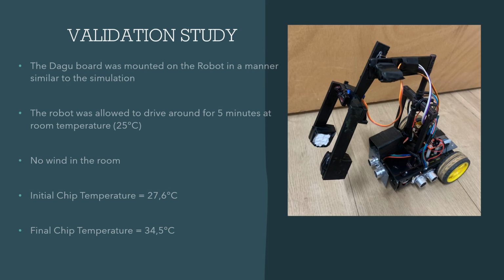The room in which the experiment was run was 25 degrees Celsius, and there was no wind in the room. Initially, before any testing was done, the temperature of the chip was measured to be 27.6 degrees Celsius. The robot was allowed to run for 5 minutes and travel around the room, after which the final temperature of the chip was measured, and it was 34.5 degrees Celsius.